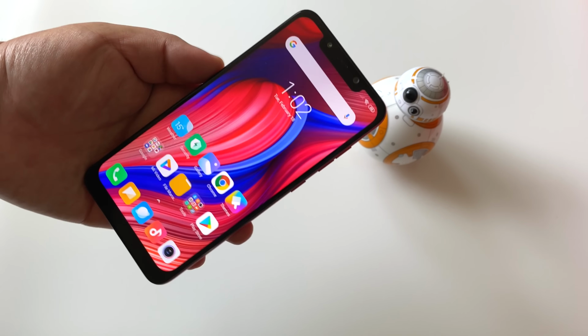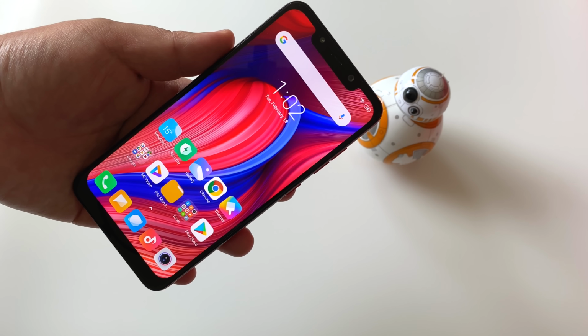Now, the one big elephant in the room now, I would say, is AMOLED and the lack thereof.